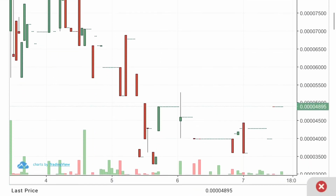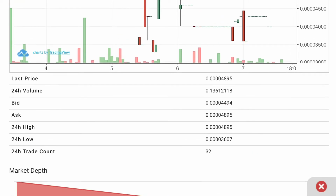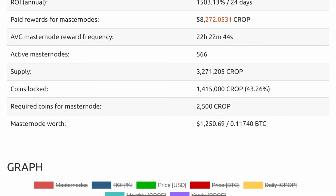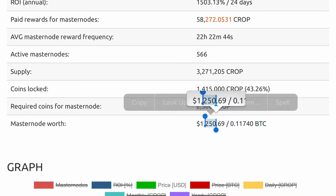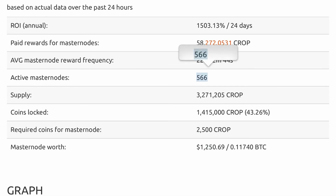So right now they are going down and bouncing. You're looking at about 40 cents, 50 cents for the token. So right now, if we wanted to, it would cost, like I said, 50 cents for one, so for 2,500 you're looking at about $1,250 in order to host your own, which means you'll be paying about $5,000 to host four, like I'm looking to host, right? There are a lot, so there's 566, which isn't too much, not 5,000, but it's 500.